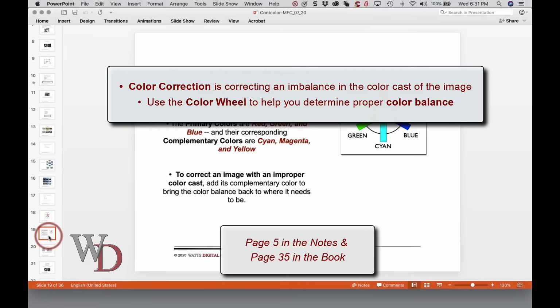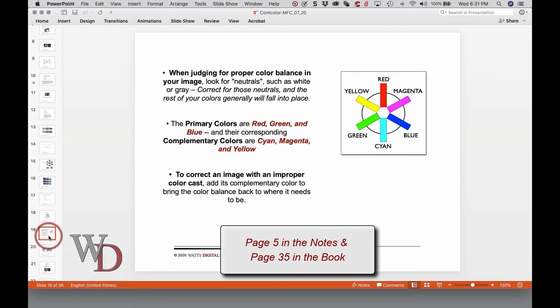Use the color wheel, which we're going to talk about in a minute, to help you determine the proper color balance. There's a box there on page 5, page 35 in the book, the very first box. It says, when judging for proper color balance in your image, look for neutrals such as white or gray. Correct for those neutrals and the rest of your colors generally will fall into place. So how does this color wheel thing fall into place?